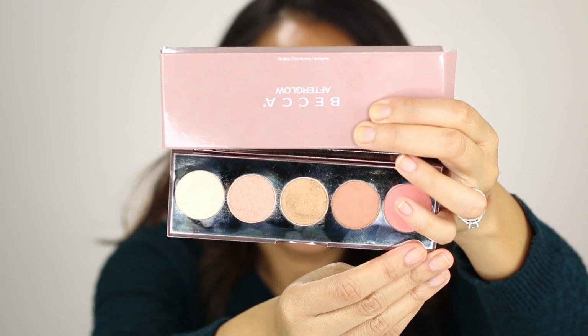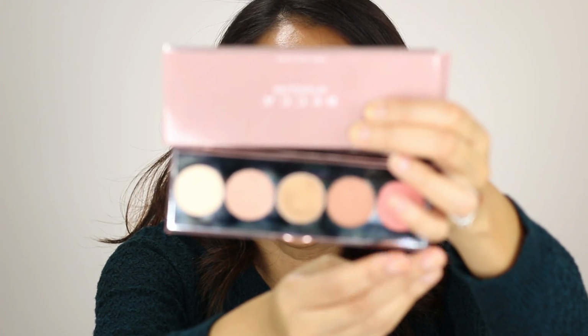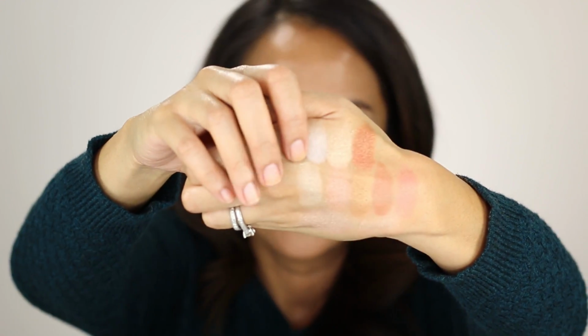And Flower Child is a peachy pink with golden shimmer. The shimmer on this is very subtle, I have to say. If you like something like NARS Orgasm, but you're finding the golden shimmer is way too much, this shade might be something that you'll like. And here are the swatches on the back of my hand.